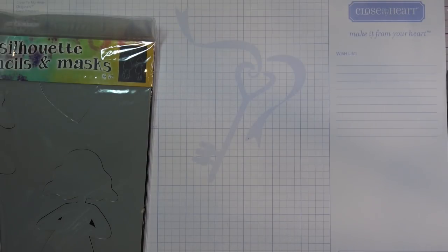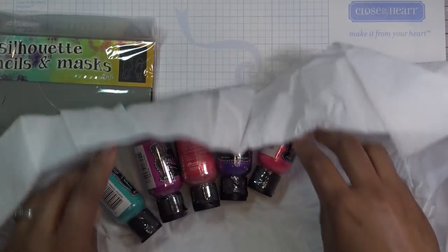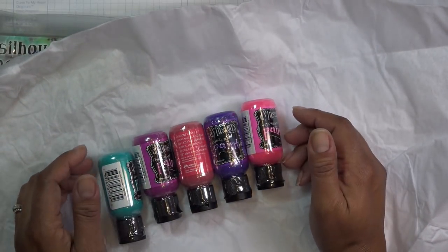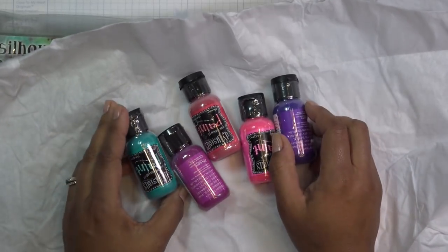I mean, I showed you guys in the last haul, and I'm sure you've seen videos where she uses them. So I was curious about these, and I told myself I don't need stuff like this, but I kind of wanted to try them. And they were out of the black pretty much everywhere. I keep looking for the black one, and it's out, but I'm sure I'll take another look.